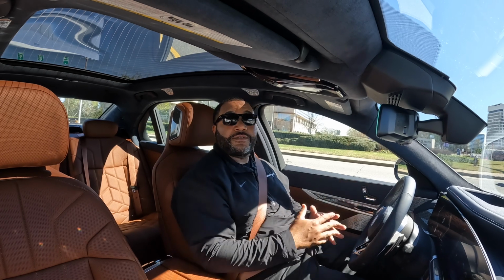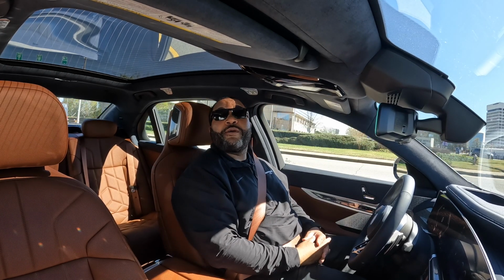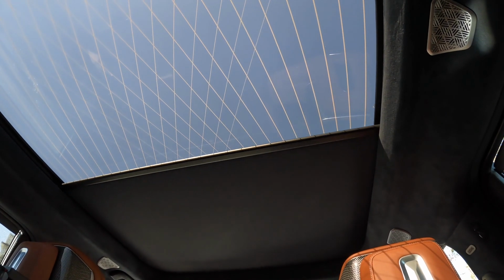But as you can see, folks, this one has the nice panoramic sunroof. So it's not a sunroof, you do have a cover. We'll leave that open because it's such a nice day. That is a cool feature. It doesn't open. I do love this Alcantara finish in here on the headliner. That's pretty sweet.